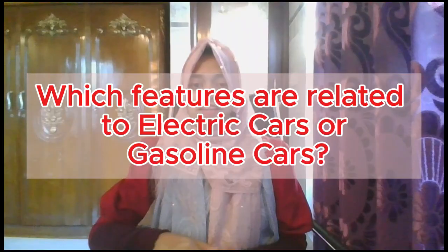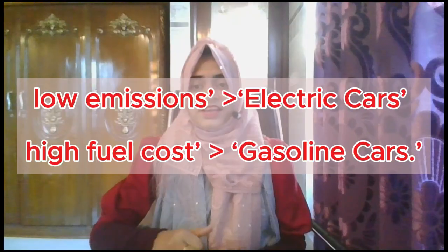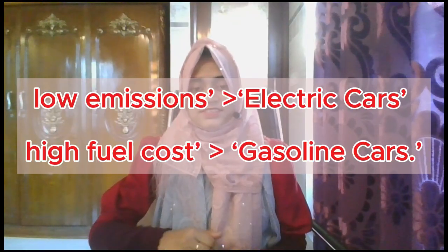Classification. You will classify information into categories. For example, which features are related to electric cars or gasoline cars. You would classify the answers like low emissions under electric cars and high fuel cost under gasoline cars. So, these are the question types you will face. The key is to understand the instructions for each and practice so you feel comfortable with them. Once you're familiar, you will see they're more like puzzles waiting to be solved.